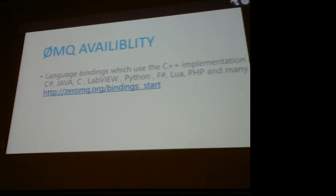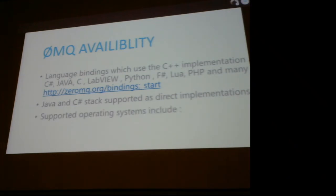So where is it available to get? The language bindings, that means the adapters for ZeroMQ that consume the DLL that I mentioned, are available for over 50 programming languages, which include C#, Java, C, LabVIEW, Python, F#, Lua, PHP, and there are many more. I left a link where you can look it up if you're interested. Java and the C# stack are supported as direct implementations, so basically ZeroMQ has been implemented in those languages directly. All the other bindings basically rely on the C++ core library and provide wrappers to it, including the LabVIEW adapter that I'll be talking about. The supported operating systems include Windows, all kinds of blends of Unix and Linux systems, iOS, Android, and VxWorks.